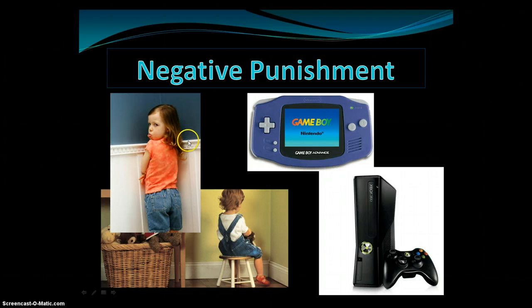And it can get kind of confusing because you might think of timeout, putting them into a timeout, as a positive punishment, and I could see how you could think that, but I think of it more as a negative punishment. You're taking them out of whatever situation they were enjoying doing, playing in the park, something like that, and they're fighting with kids in the park.